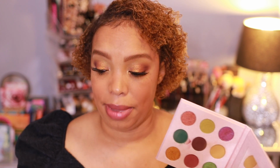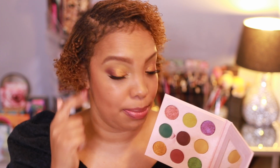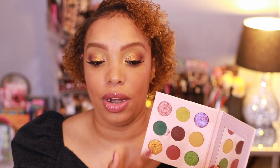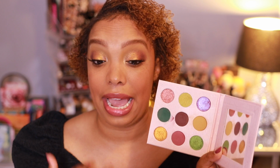It was effortless. It just blended out like a dream. I didn't have to do anything with it. It just went over the lid so wonderfully. I just thought that it was such a great shade. And then this middle shade right here is such a great deepening shade. You have these 2 right here. The teal just pops off with the mustard. I think you just get glam goodness.